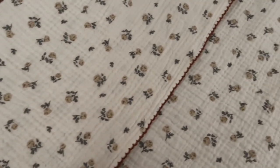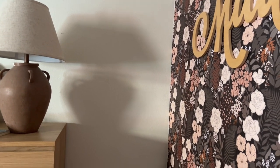And this blanket, it has roses all over. It's the most adorable thing. I wish they made it into like a big blanket. Look how it matches our aesthetic.